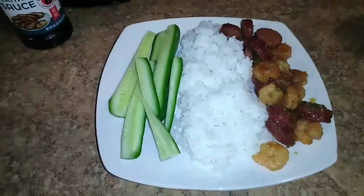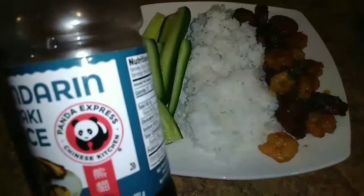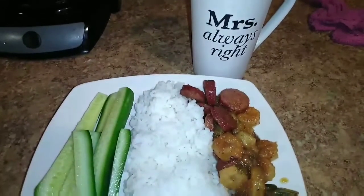Okay, guys, so this is the finished result. I have my cucumbers, my rice, which I'm gonna drizzle some of this on. And I have my sausage and shrimp. Oh, and my cup with some blue soda that I don't need.